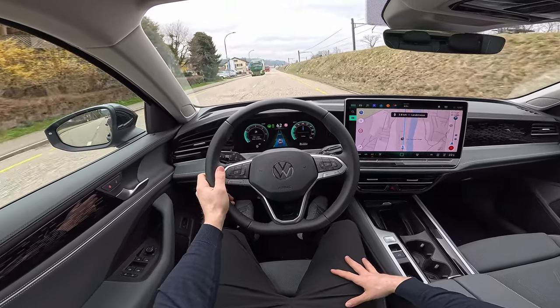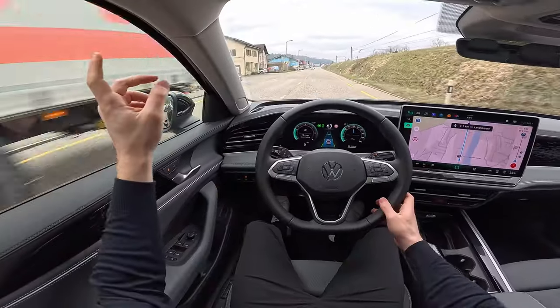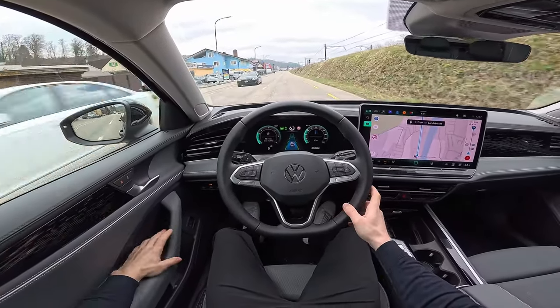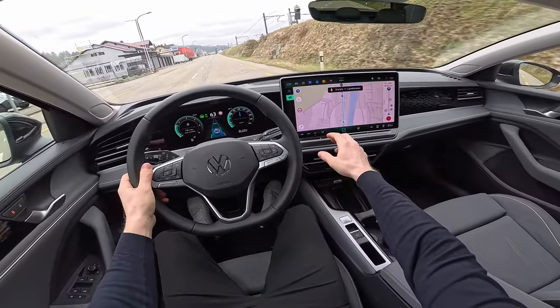And the sound insulation, it's really good, really good. Double glazing here, basically everywhere, also on the rear. Double glazing everywhere, so that's super nice.